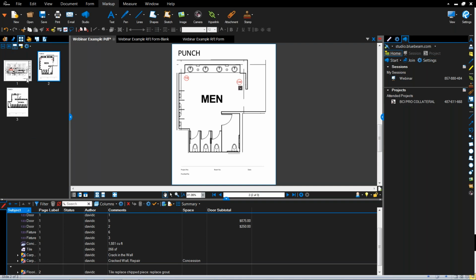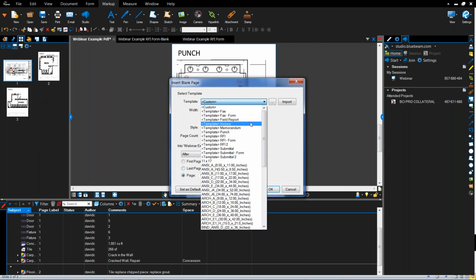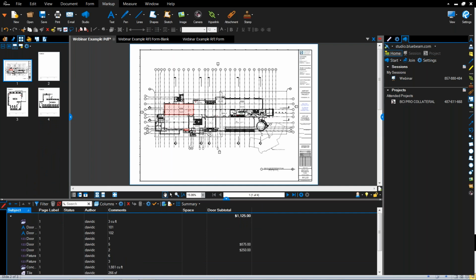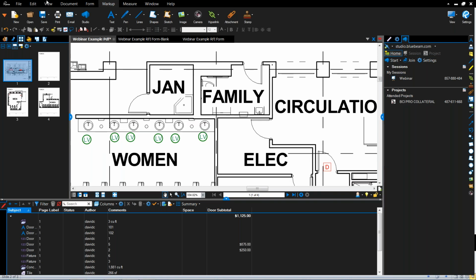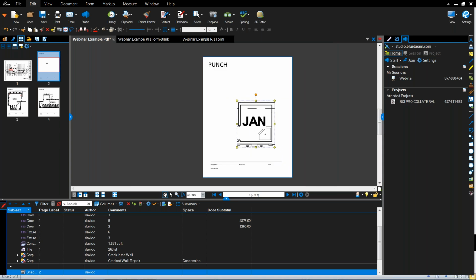So I'm going to go ahead and insert a blank page. Go ahead down here to my punch template and say OK. So I want to go ahead and transfer, just for time's sake here, I'll grab this janitor's closet. What I'll need to do is grab a snapshot of this janitor's closet here. And I'll bring it over to my punch template. All right, there we go. I need to resize it here.